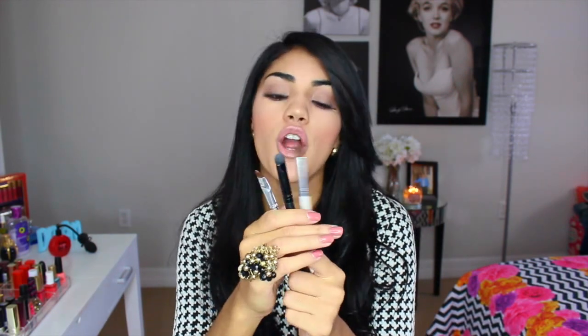So first we're going to start off with the makeup brushes that I first purchased when I first got into makeup, which I still have and still use. You can just go out and buy these, and they're great. So for eyeshadow, these three brushes right here are from Target. You can go out to Target and buy them.